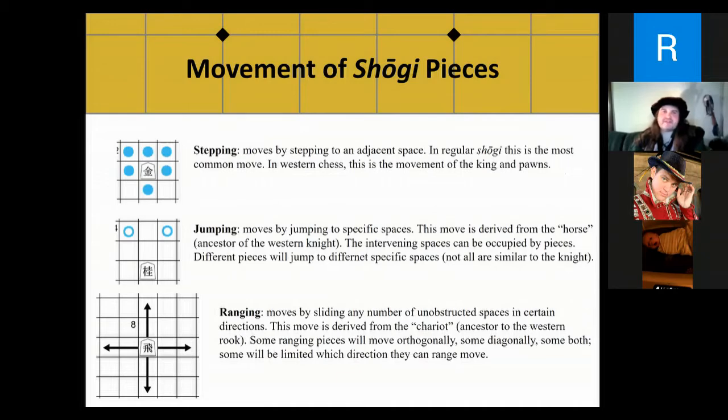So going back to the details of the shogi pieces. Stepping, as we said, is just one step in any direction. Most shogi pieces do this. Jumping is also jumping to particular spaces. Again, we're familiar with that. There are more jumping pieces in shogi, and although the main one in the main shogi looks a lot like how our knight jumps, they don't all jump in the L shape. Some of them will jump in a straight line or a diagonal. And we also have ranging. Now those are normal, just like what we have for range movement.